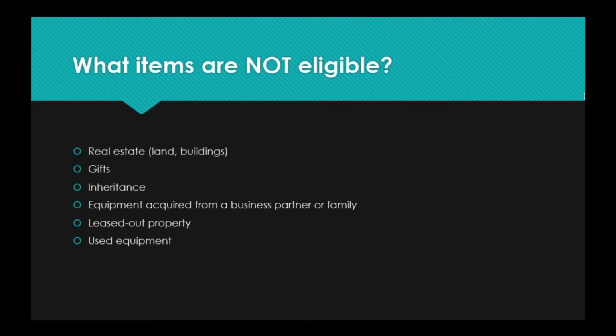Leased out property does not count. So if you have something that you are renting out, let's say that you have a tool or hardware company and you rent out, say, vacuums or steamers, things like that, those items are not eligible to receive the deduction because you are receiving money back for that anyway.